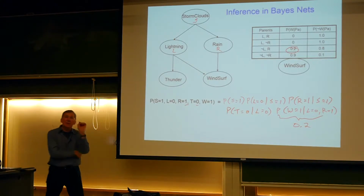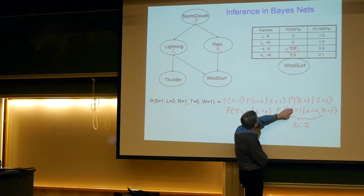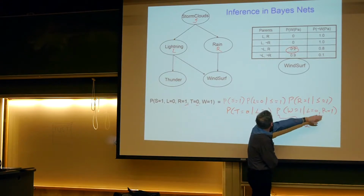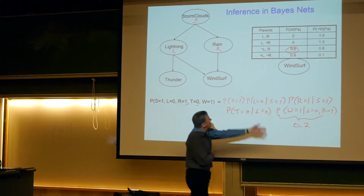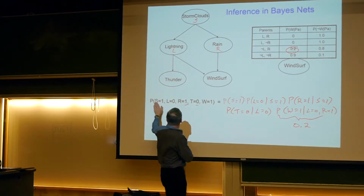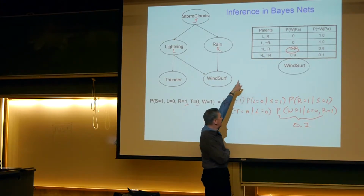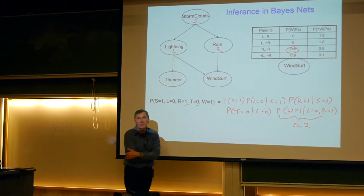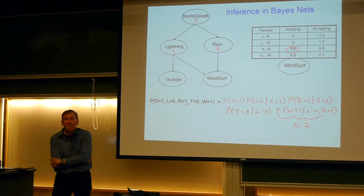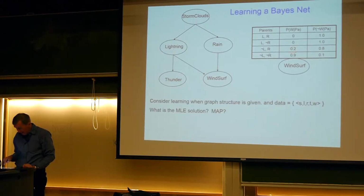Okay, so doing inference of joint assignments, this is just the probability of windsurf equals 1, given that not L equals 0, and R equals 1. There's 0.2 in that table. So all we have to do, if we want to have a joint assignment and get its probability, is look up 5 numbers in the table here and multiply them. So computationally, this is incredibly efficient. So inference of joint assignments with a Bayes net is very efficient.